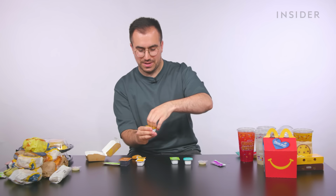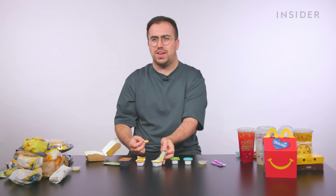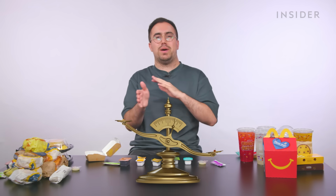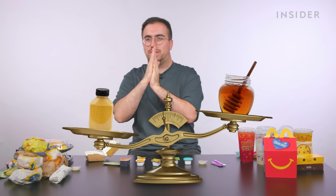Let's try the honey mustard out. I personally love a honey mustard. You certainly get the honey. It's pretty good. I think the balance of that is more on the honey side, and it needs to swing slightly more to the mustard side.